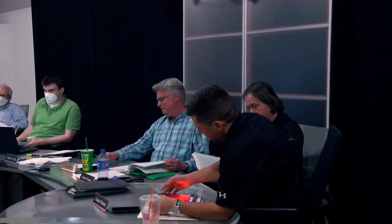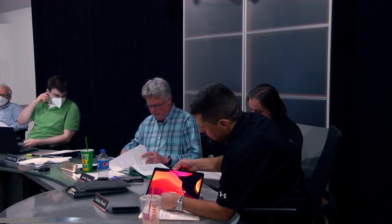So can we give a variance simply based on hardship? Well, we have to determine the hardship now. Jim, the variance is just on the front, it's not on the zone. Right, it's not on the zone. Right, it's just on the front. Right, exactly, 64. It's just on the lot number three. Also, I think that makes sense.